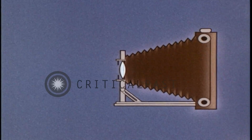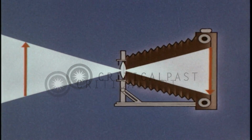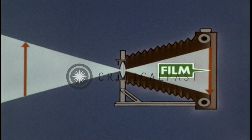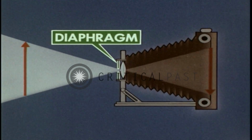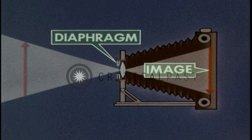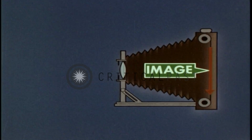the same principles. The camera has a lens which focuses light through the diaphragm onto the film. The diaphragm regulates the amount of light entering the camera through the lens. The image is formed and fixed on the film.